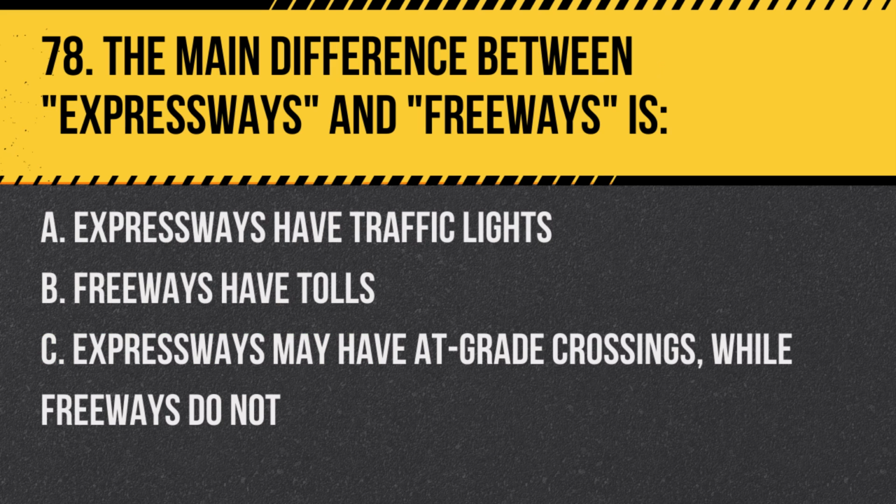Question 78. The main difference between expressways and freeways is A. Expressways have traffic lights. B. Freeways have tolls. C. Expressways may have at-grade crossings, while freeways do not. Answer. C. Expressways may have at-grade crossings, while freeways do not. Freeways are designed for higher speed travel without stops, while expressways can have intersections and traffic lights.